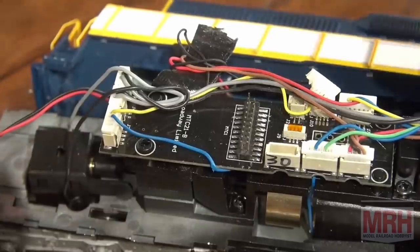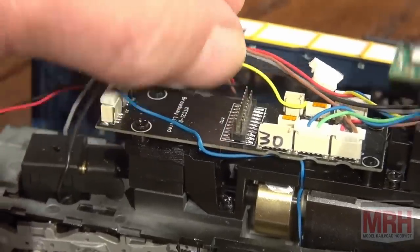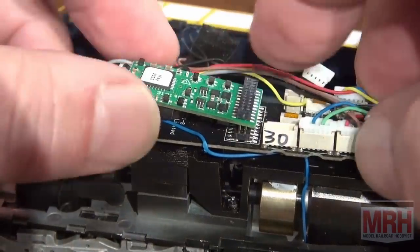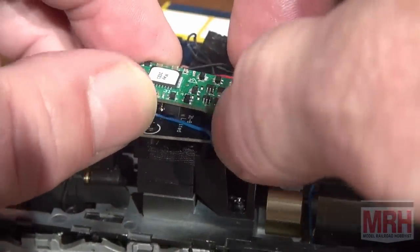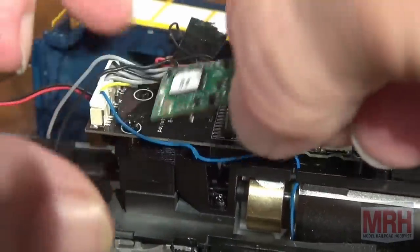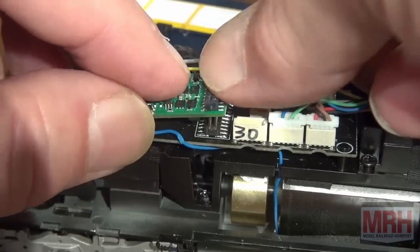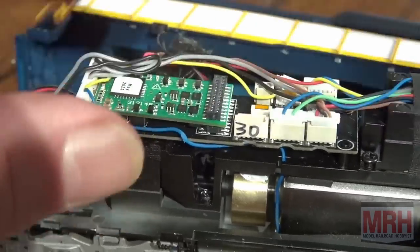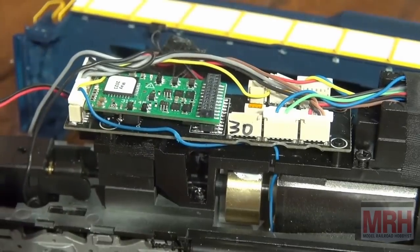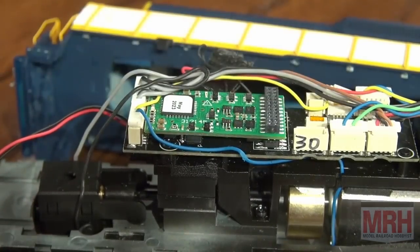where there's no pin. So all we're going to simply do now is spread the wires out of the way and push our board right down into place here. It's quite simple. I just want to make sure I fit it in underneath these wires right here. And then we push it into place just like that. And that installs the sound decoder into the motherboard just like that.